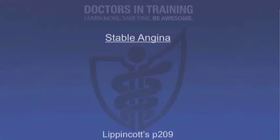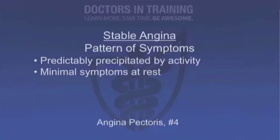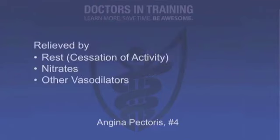So there are three different types of angina we'll talk about. The first is stable angina. This is the most common. This is sometimes referred to as typical angina because it's the typical presentation. This is angina that's precipitated by some type of activity: running, walking, climbing stairs. And they're usually minimal or no symptoms at rest. The symptoms typically abate several minutes after you stop that activity or stop that exercise. And then when you start exercising again, the symptoms resume. So this is stable, it's predictable, it always has the same pattern.